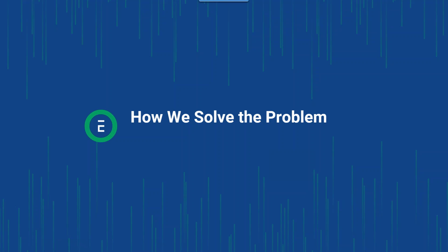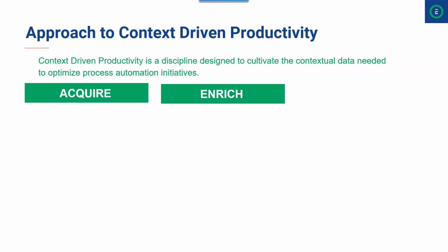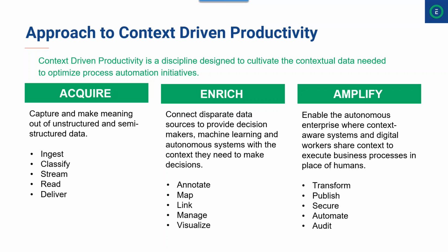So now that we've identified the problem we solve, what we need to do is talk about the solution. And when we talk about IDM capture, we're actually talking about a value proposition that ultimately gives us the contextual data we need to automate. It breaks down into three areas: acquire, enrich, and amplify. Acquire or capture isn't just about scanning. We want to make meaning out of the content, make it better, and make it actionable. So we enrich the data with database lookups or by leveraging artificial intelligence such as RPA, that robotic process automation that we read so much about. And we can link our data or make it better, and now we can share it or amplify it, and that data is in context.